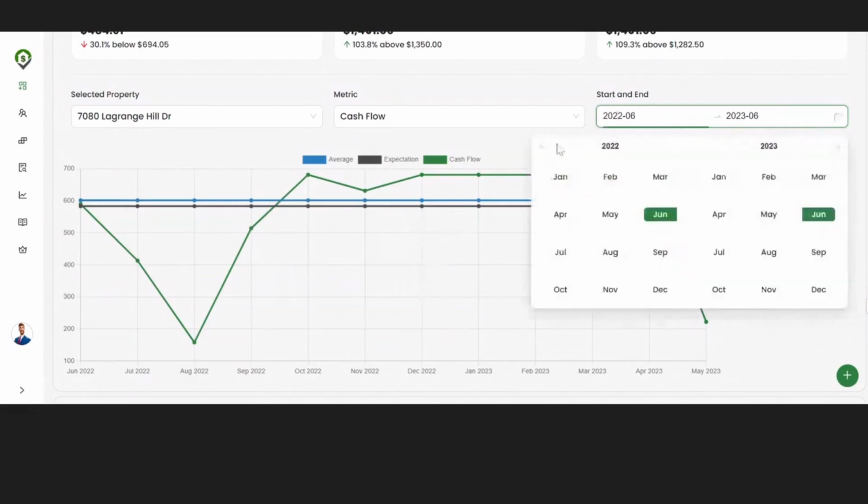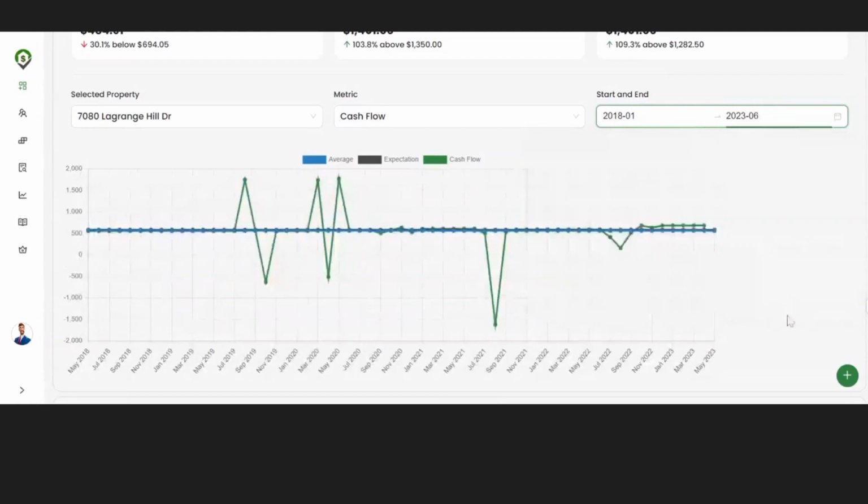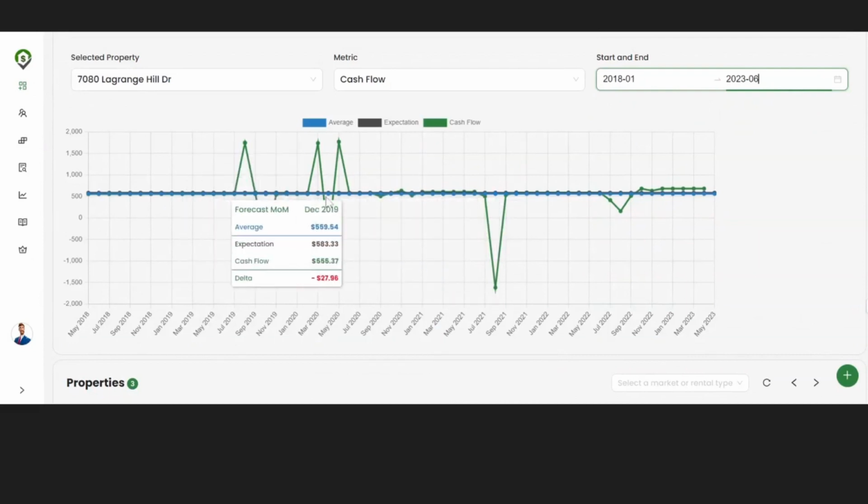I'll take it one step further, and I'll show you if I purchased this property in 2018, and I'll make it to the most current date, again, June 2023. Here's a larger scale idea of how this property has performed. And you can see a dip here, in August 2021, where my cash flow was negative $1,600. My expectation was $583. Again, the delta was essentially $2,200 that I lost that month on this deal. However, this is real estate. You can see the ebbs and flows, the peaks and valleys associated with real estate.